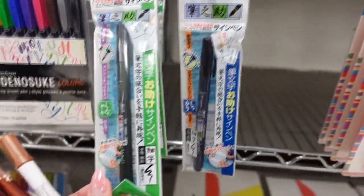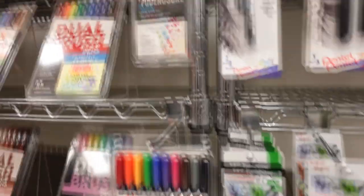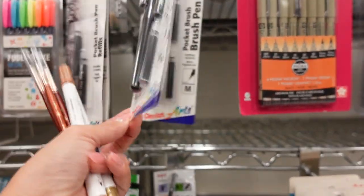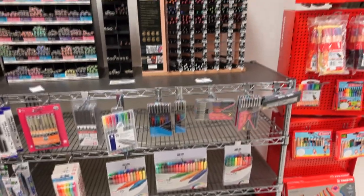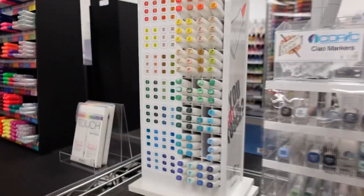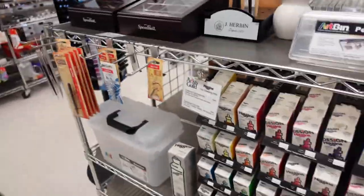These combo pens. I wonder. Oh, it's like a marker. Interesting. Ooh. Brush. Pen. $21 for this. Wow. Oh, those are pretty. This is a baby. So cute. Wow, look at these fancy pens.